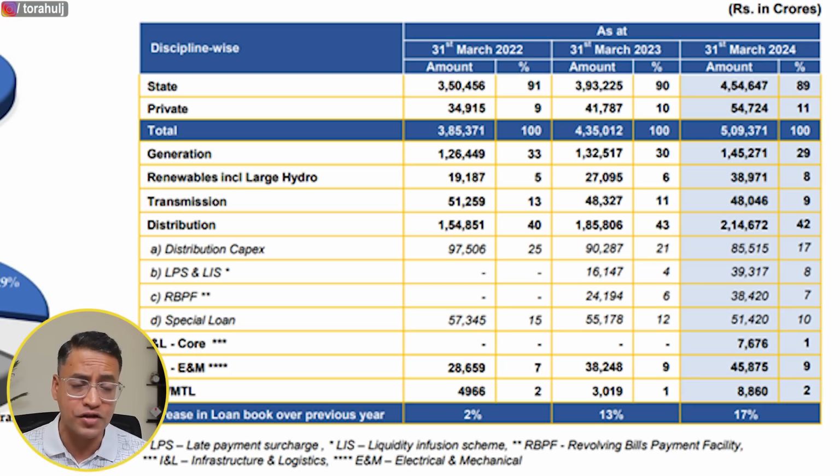So their loan book is constructed by multiple companies that are operating in power generation, power distribution, renewable, hydro and a lot more. So no matter where a company is operating, whether it's operating in hydro, thermal or solar, they are going to need money. They're going to need capex investment, and this is where companies like REC are going to give them financing.